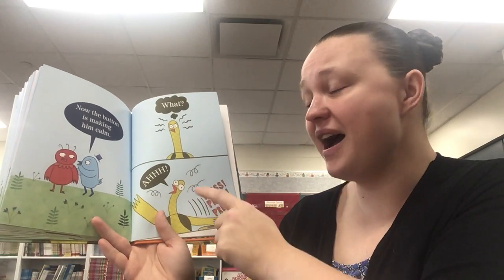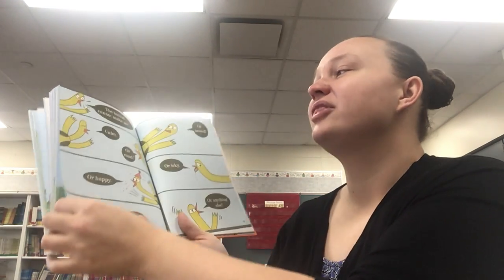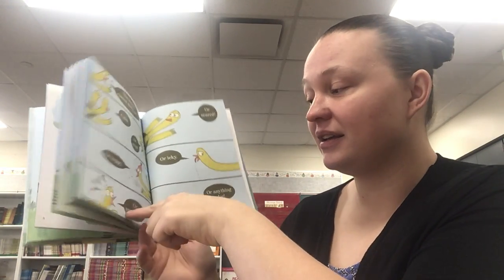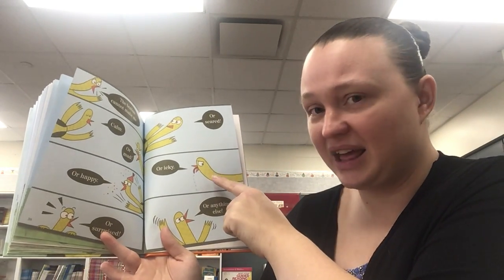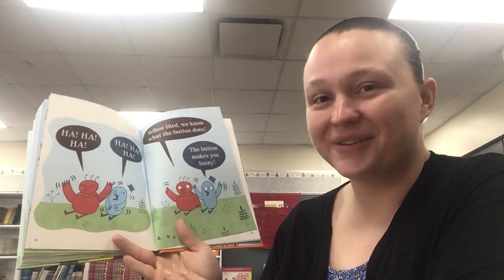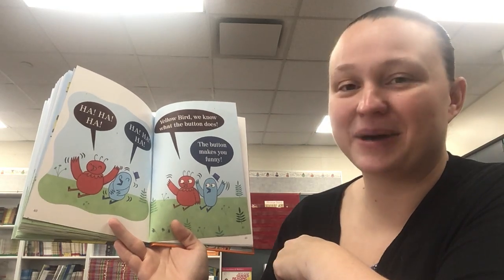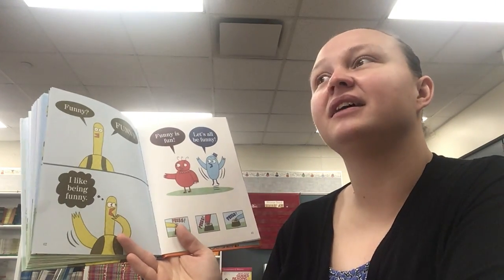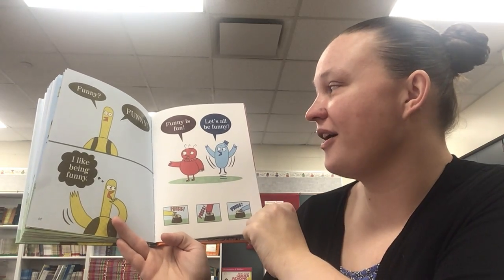What? Ah! Press, press, press, press, press. Oh, looks like he's going crazy. The button cannot make me calm. Or mad, or happy, or surprised, or scared, or icky, or anything else. Oh, they're having a good old laugh here. They're laughing. Ha ha ha ha. Yellow bird, we know what that button does. That button makes you funny. Funny? Funny. I like being funny.